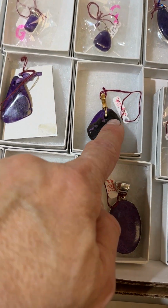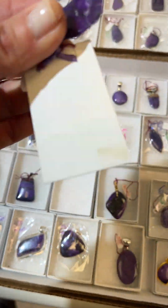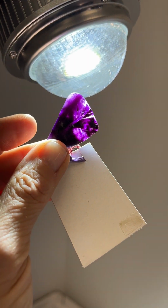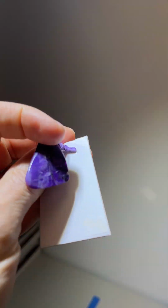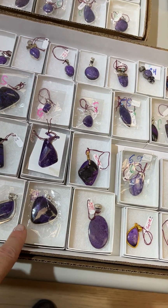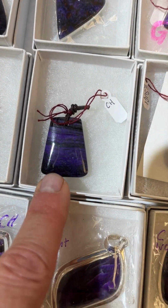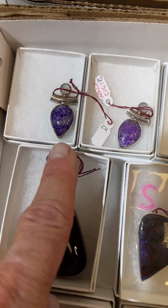This one has a big dark band through it. This one, actually, I was struggling with calling it an A because look at that gel translucency. So gel doesn't automatically put it into the top bracket price-wise, but it certainly holds its price. That's a really sweet one. These are all really nice.